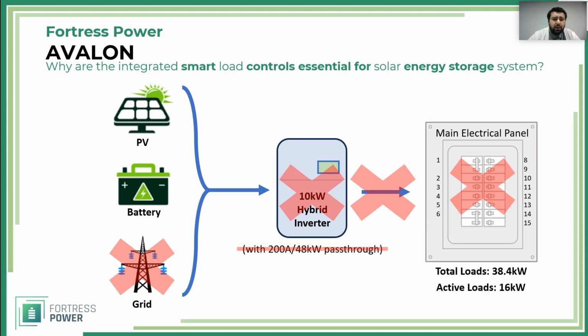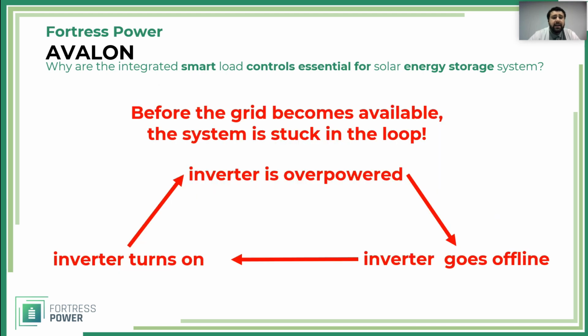And not only does the inverter go offline and then come back and everything is fine, but rather you're stuck in a loop. The inverter is overpowered, it goes offline, just like it went offline now, and then it turns back on only to find itself overpowered again and go offline. So this cycle repeats unless someone goes there and turns off some of the loads. And yeah, this is a tricky situation to be in.